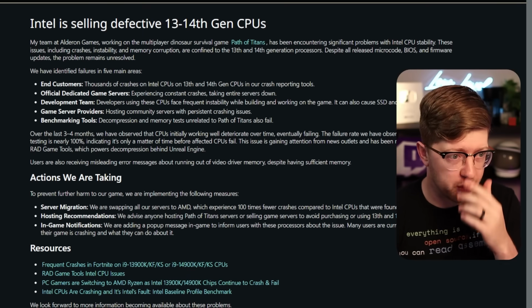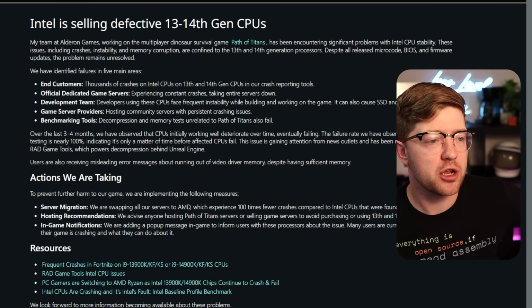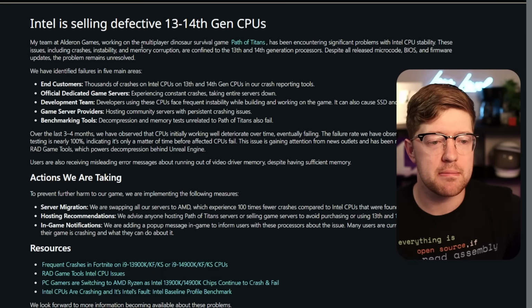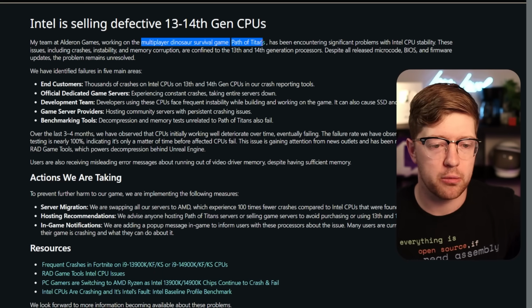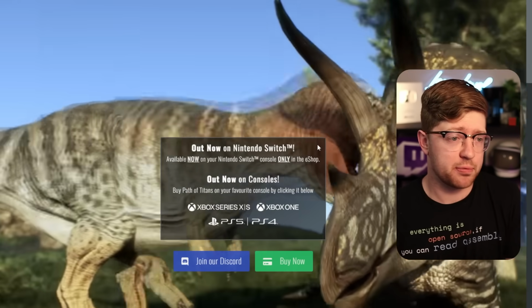The way that I got privy to this whole story was I saw this article by Tom's Hardware that linked this press release by a company called Alderon Games. Now, Alderon Games is a games publisher that works on a multiplayer dinosaur survival game called Path of Titans. I actually have not played this one. I've only played The Isle, but these kind of games are pretty cool.